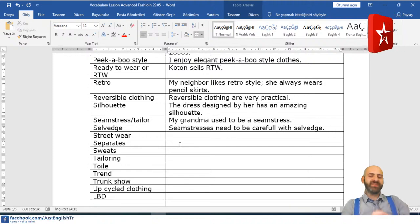Next word, we have got separate. Separate is something that we can buy separately. For example, a t-shirt, jacket, and pants. If I buy these not together, but separately, it will be a separate. I always like combining separates.